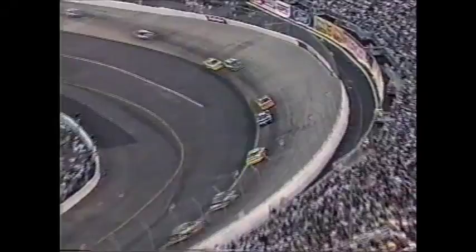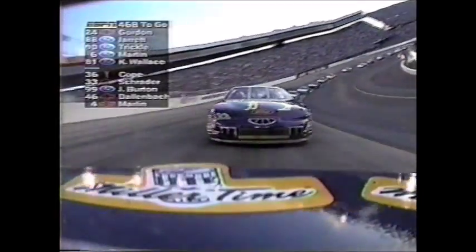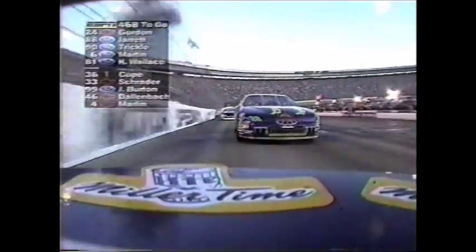Jimmy Spencer won the Busch Series Grand National Division race last night here at Bristol Motor Speedway. Right now he's in 12th position. Right on the back bumper of Rusty Wallace, they go to the high side to pass Lance Hooper.